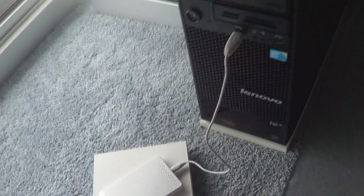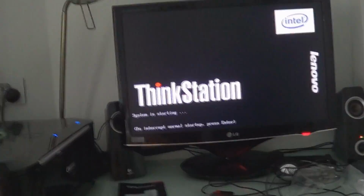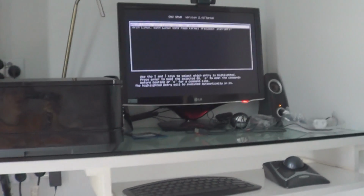Let's see if it's now detected. I don't know why it would hang. Oh, I can't believe I had it up and now I can't get it up again. It must be a problem with this hard drive or something. I don't know what it is. Look at that. Grub is now up, and I'll tell you what I've done.